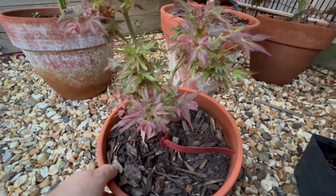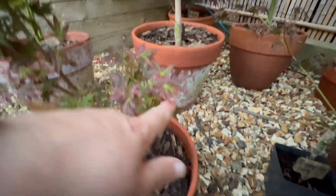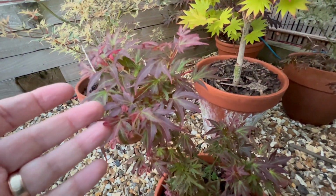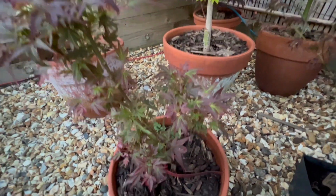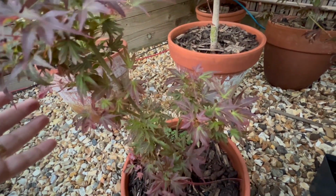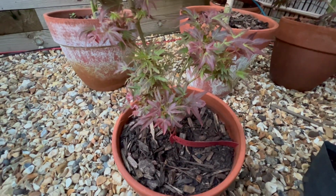So I'm so pleased. And you can see the older growth here, which is green, and there's a lot of quite dense new growth really. So even though the leaf shape is quite different, this reminds me of Shaina almost a little bit, where you've got some nice coloured new growth, and it's quite a dense, compact little tree. And again, it's almost like it's buffered. If the wind blows, it stops fairly quickly. So I think that's going to be a tough one actually.